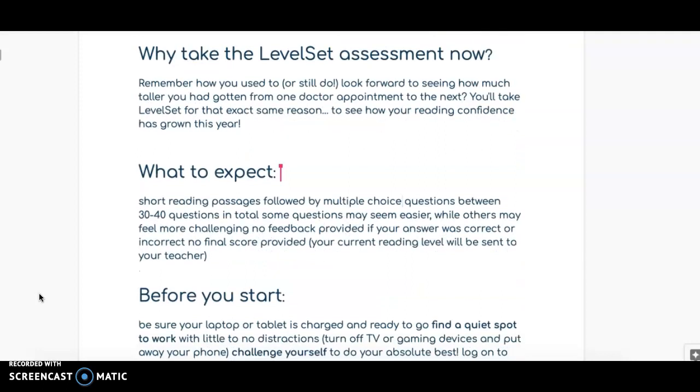What to expect. Short reading passages followed by multiple choice questions, between 30 to 40 questions in total. Some questions may seem easier, while others may feel more challenging. No feedback provided if your answer was correct or incorrect. No final score provided. Your current reading level will be sent to your teacher.